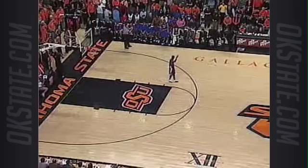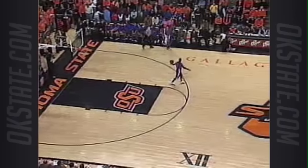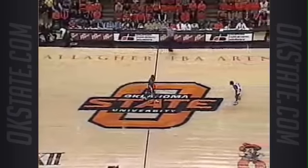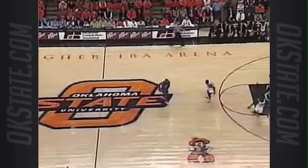Now the Cowboy defense will be asked to play defense in this half through here where they have been. 53 goals so far. Miles walks the ball into the front court. Backdoor pass to Lucas.